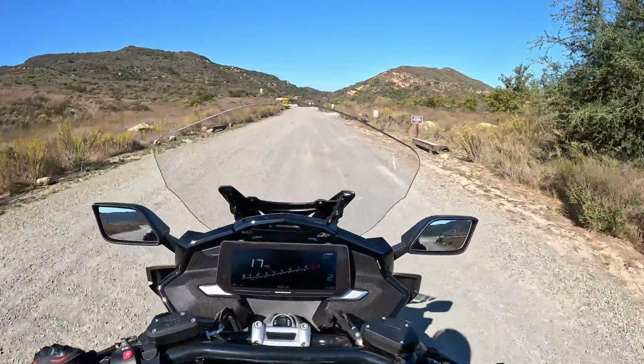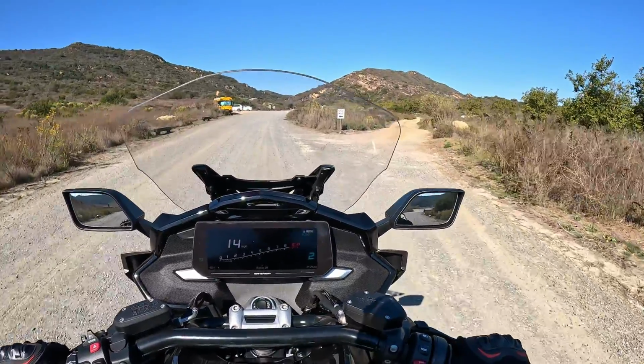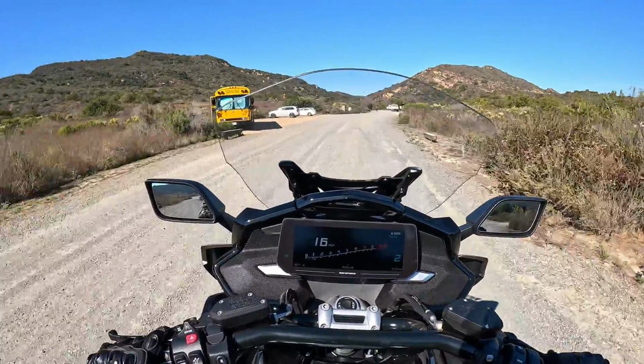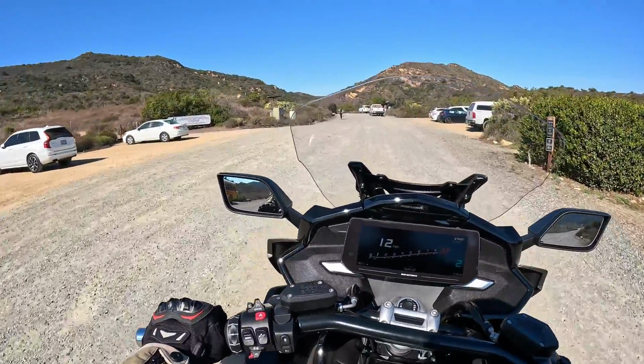So I really have enjoyed my time here with the K1600 Grand America. I mean, it's been perfect for what Alyssa and I were looking for to do this sort of trip and kind of experience it on a motorcycle. And it's absolutely the bike I've been grabbing the keys for when I've got to go out and do a little bit longer distance ride like this or something.